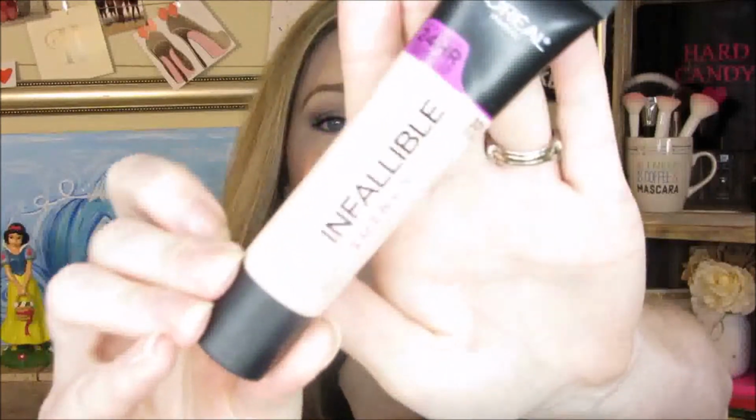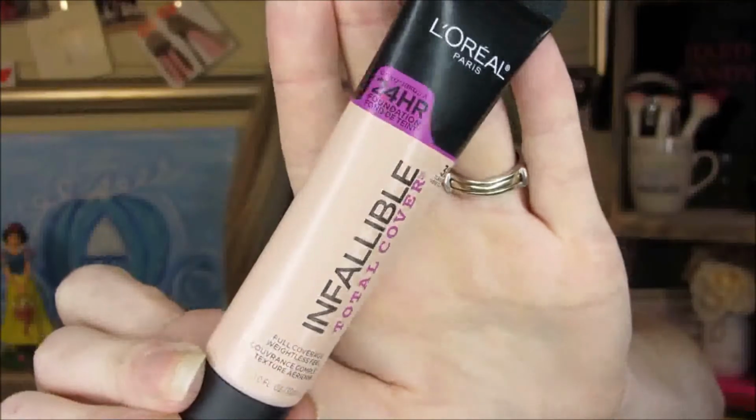But today we are going to start our Monday off with a little makeup review. I'm actually going to review a foundation. My friend Lisa recommended it to me and we're going to try it out. We are going to test out the L'Oreal 24 Hour Infallible Total Coverage Foundation. She sent this to me, she tried it out herself, she didn't have much luck with it, so she was kind of hoping maybe I would have some luck with it.